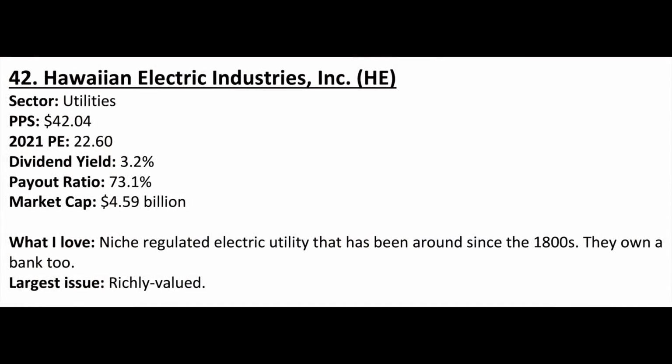Next one is Hawaiian Electric. I've owned it forever. Shout out all my homies in Hawaii. I love you all. Another favorite place in the whole world, probably just behind London. This is the small little utility in Hawaii that just seems to do so well all the time, and they own a little bank as well. I think it's the third or fourth largest bank in Hawaii. Dividend yield is 3.2%. Payout ratio is 73%.